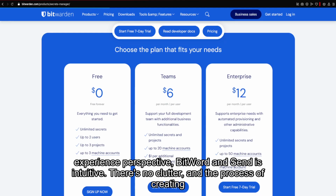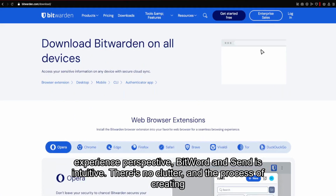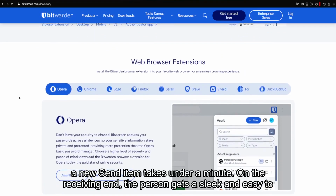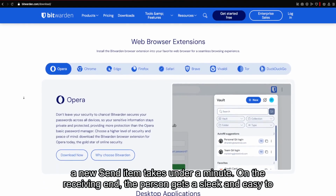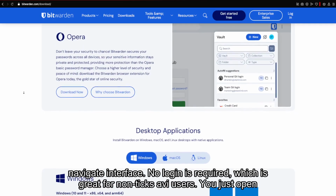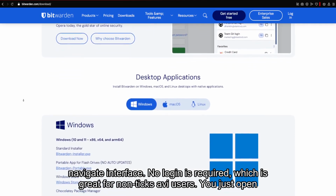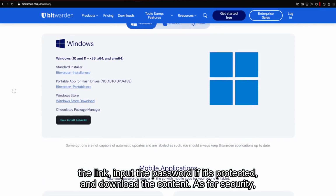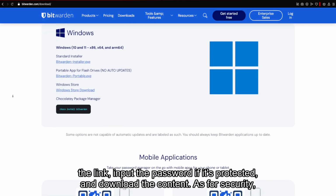From a user experience perspective, Bitwarden Send is intuitive. There's no clutter, and the process of creating a new send item takes under a minute. On the receiving end, the person gets a sleek and easy-to-navigate interface. No login is required, which is great for non-tech-savvy users. You just open the link, input the password if it's protected, and download the content.